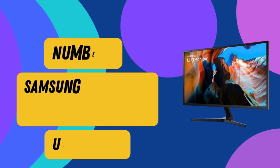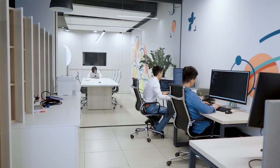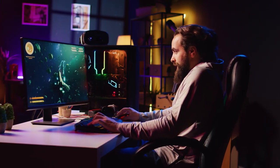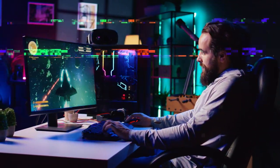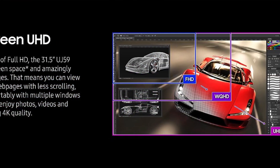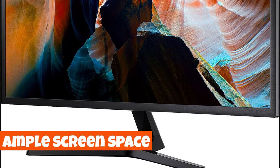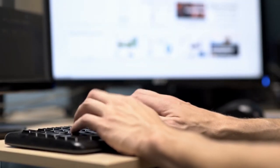Number 1. Samsung 32-inch 4K UHD Computer Monitor. Immerse yourself in the world of professional photo editing with the Samsung 31.5-inch Photo Editing Monitor. Boasting a widescreen UHD display with 4x the pixels of full HD, this monitor provides ample screen space for efficient editing, reducing the need for constant scrolling.